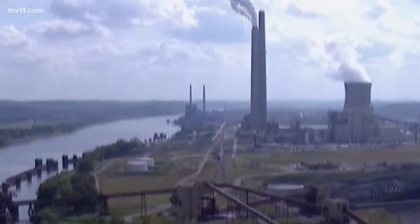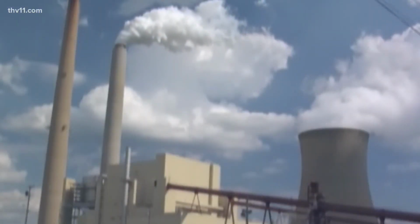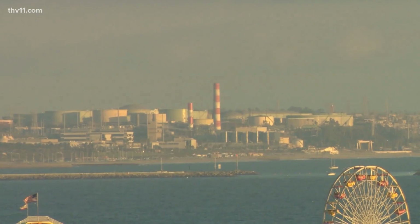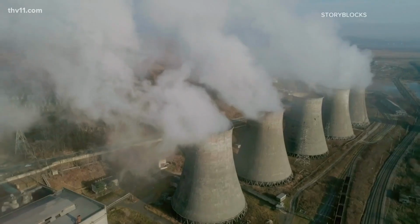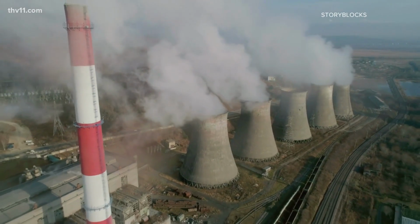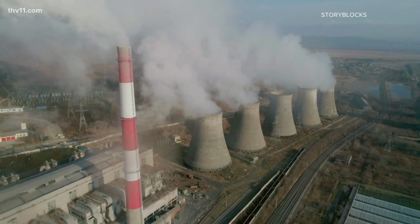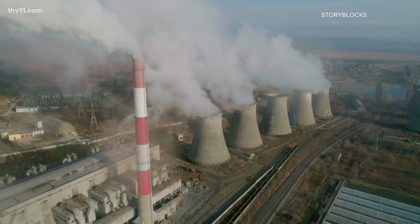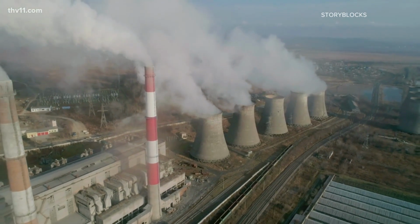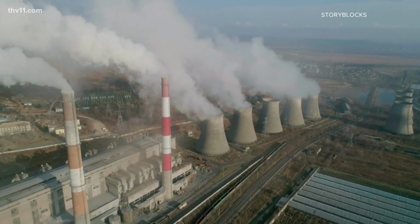In other news, the Biden administration revealed a sweeping new plan to cut greenhouse gas emissions from the nation's power plants. The proposal will mark the first time the federal government has restricted carbon dioxide output from existing smokestacks, part of a major effort to fight climate change. But energy industry groups are pushing back, saying the plan will force the premature closure of coal power plants.